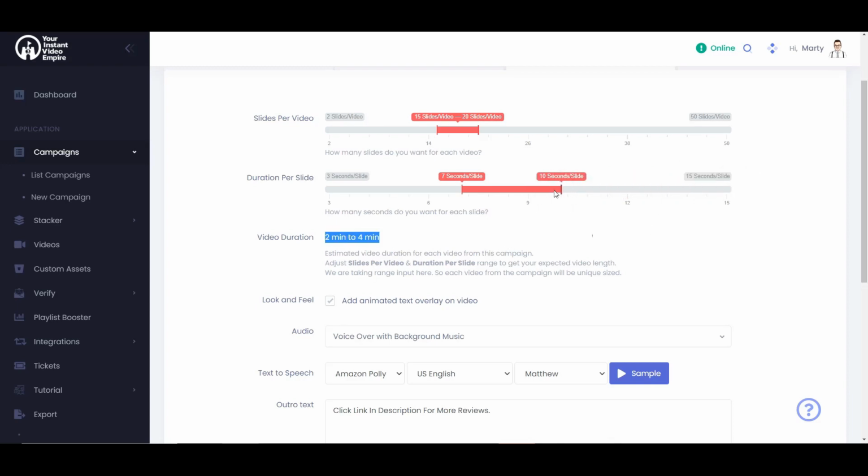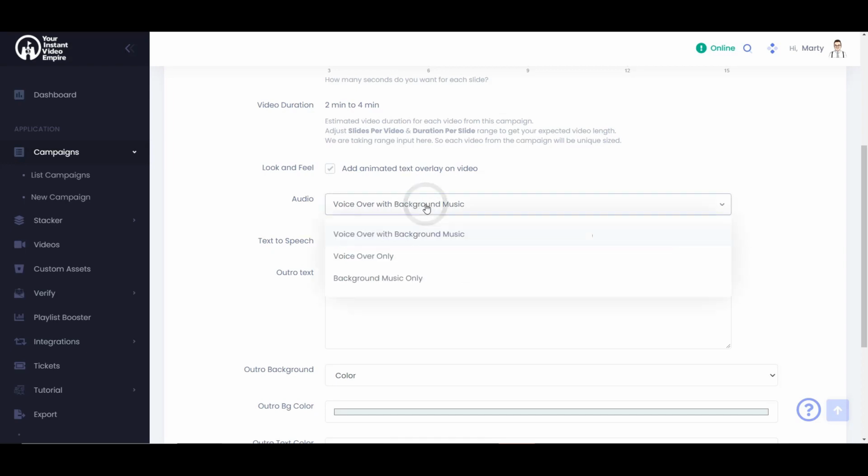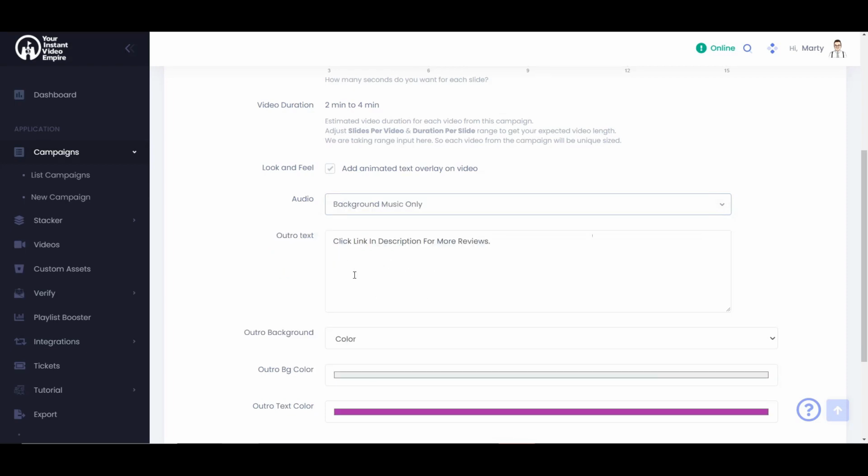But I'm just going to leave it at 7 to 10 seconds. Next, you can say, do you want the text to be animated when it appears on the screen? And yes, I do, because it just adds a little something to it. Where it says audio, you can change voiceover with background music, voiceover, or just background music only. I personally like background music only because it forces people to concentrate a little bit more when they're reading, and it also encourages them to stay on the video longer, which means YouTube's algorithm will push your videos because people are actually staying on your videos longer, and that's a big contributing factor towards YouTube rankings.